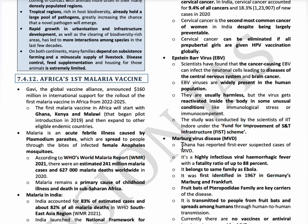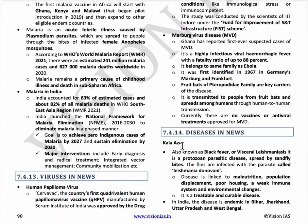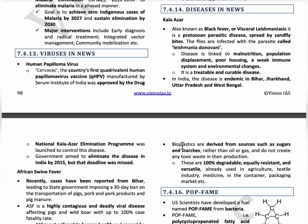It belongs to the same family as Ebola. It is transmitted through fruit bats. It is highly infectious and causes hemorrhagic fever. So next topic is diseases in news.